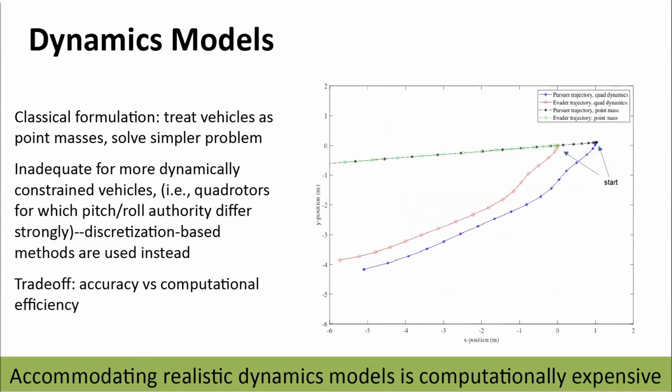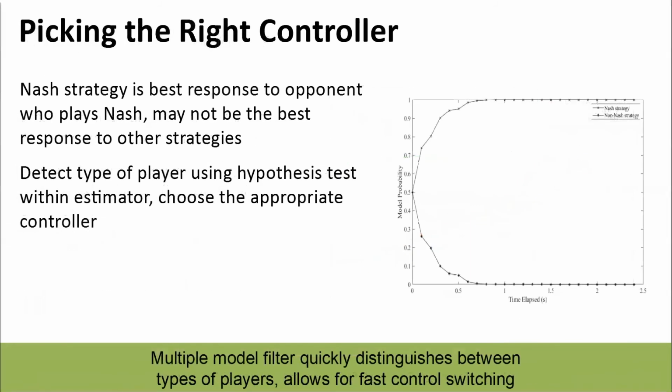We've also examined different dynamics models. In the classical formulation for pursuit evasion, all vehicles are treated as point masses, and a simpler problem is solved. However, we have found that this is inadequate for more dynamically constrained vehicles, such as quadrotors, which can have significant differences between pitch and roll authority based on their design. It is tempting to employ simpler models to solve a computationally less expensive problem. However, this may result in the opponent playing a strategy that is perceived to be Nash to him, but is not the true Nash strategy, and responding to his suboptimalities may reduce your own costs. Employing a hypothesis test allows us to pick the right controller for any situation.